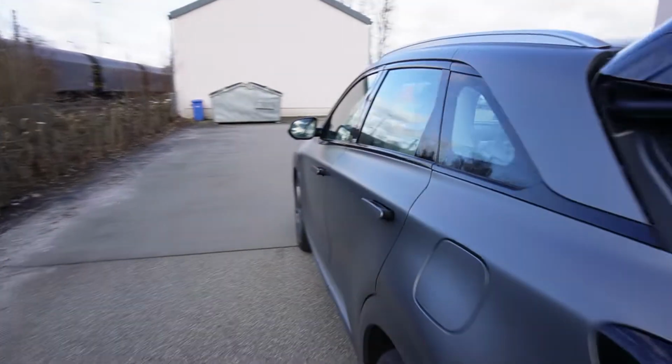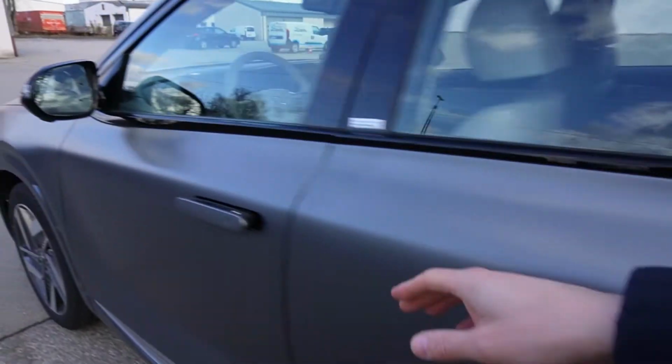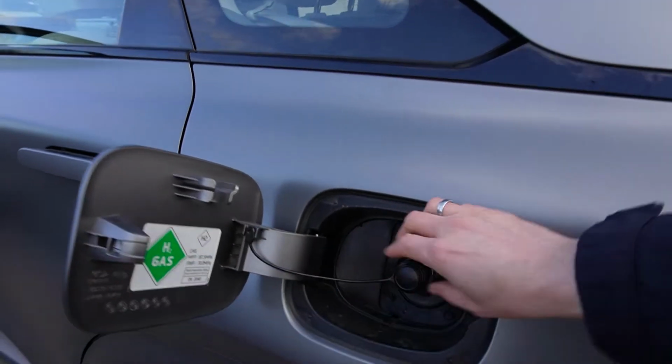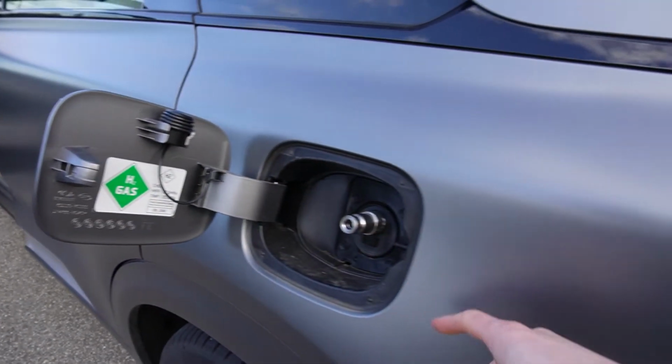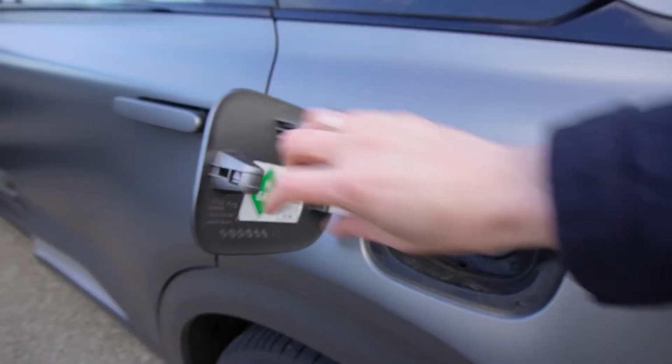The back seats, here is your tank, and you have to press here, ow, then it opens up, and then you have a little thing that you can put up here, your plastic thing, and this is how you fuel up, but I'll show you that in a minute.